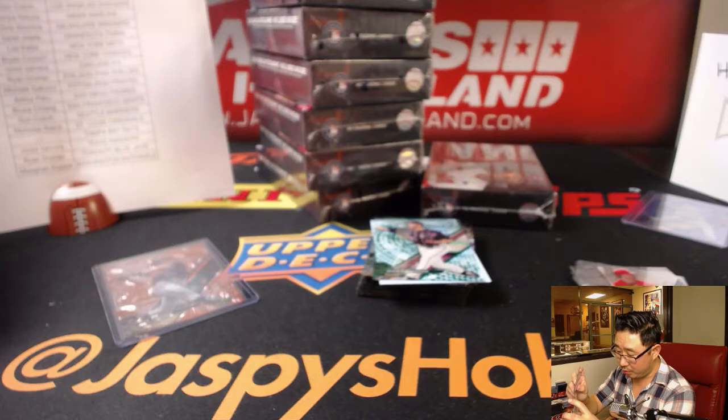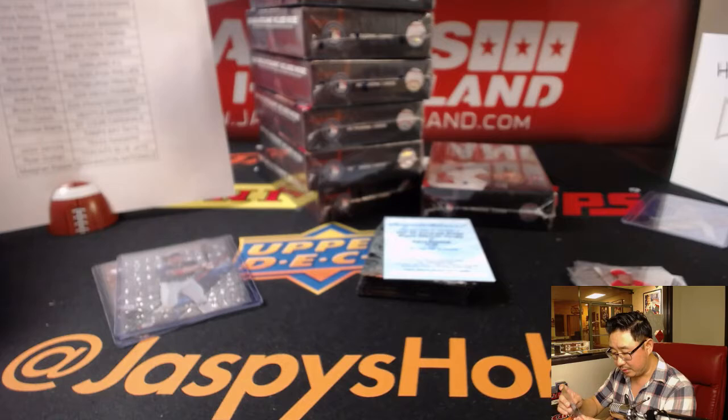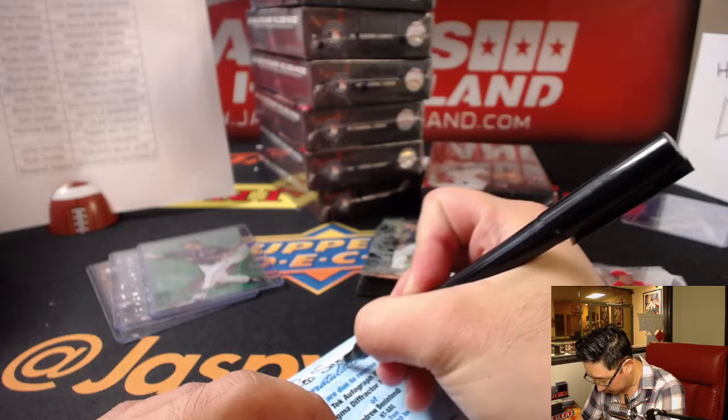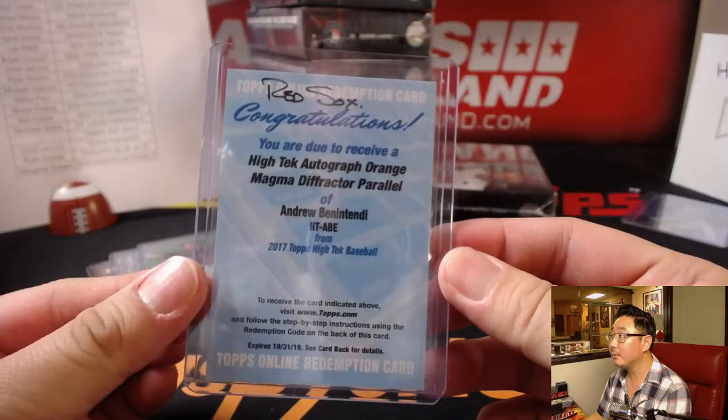We got a green Max Scherzer, out of 99, your NL Cy Young Award winner. Just handed out those awards today. And nice high-tech orange magma diffractor parallel Andrew Benintendi. Nice one for Mark and the Bo Sox. There you go, Mark.